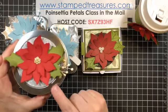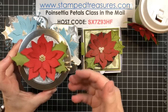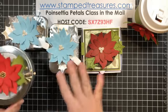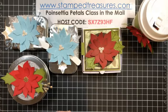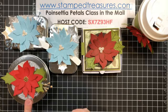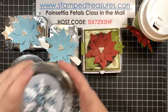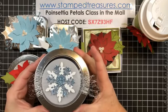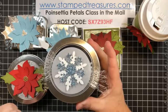One thing to note is that the gift cards don't really fit in this one. They do fit if you don't have anything else in them. They will kind of fit at an angle, but they don't fit as nicely as in these other ones. A gift card will fit in this though. Okay, and then I'm going to share a peek at another version of this tin, but I'm not going to share what's inside because that is going to be an upcoming video. Here is another version. This one doesn't use the poinsettia suite, it uses the Snowflake Splendor suite, but I've got something different inside, and that's coming up in a future video.